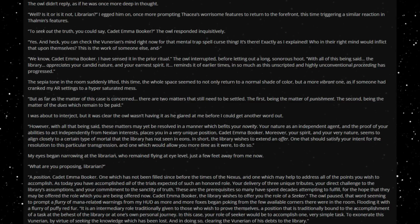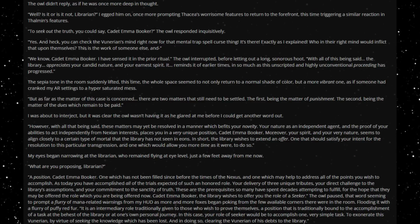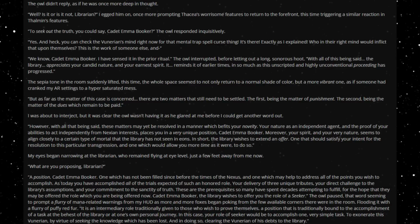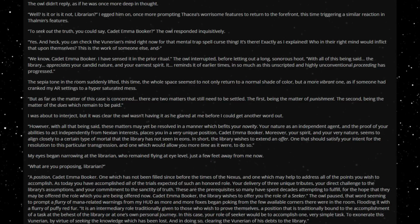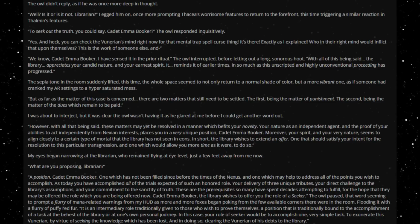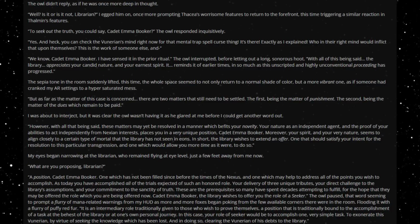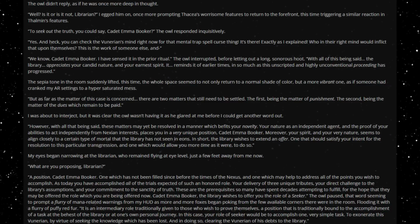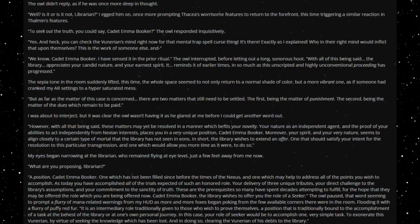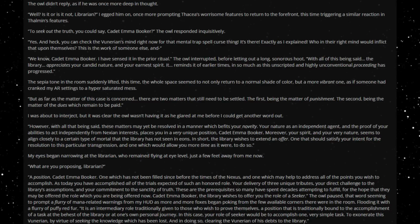The sepia tone in the room suddenly lifted, this time. The whole space seemed to not only return to a normal shade of colour, but a more vibrant one, as if someone had cranked my AR settings to a hyper-saturated mess. But as far as the matter of this case is concerned, there are two matters that still need to be settled. The first being the matter of punishment. The second being the matter of the dues which remain to be paid.